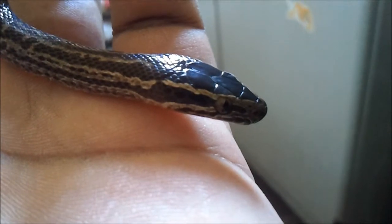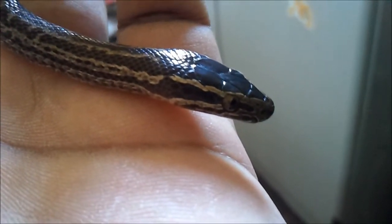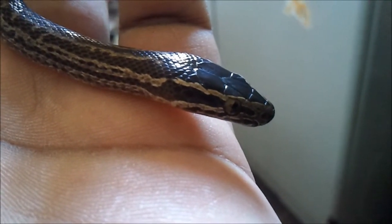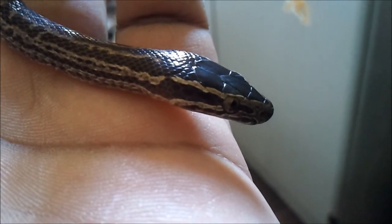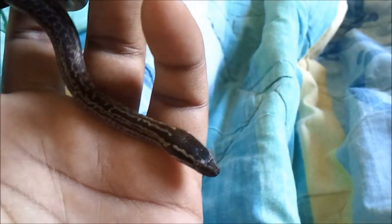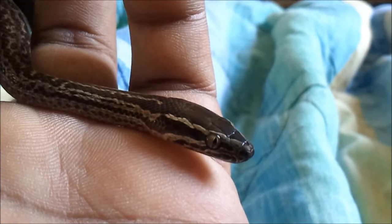But obviously very intelligent. It managed to escape from its enclosure a couple of times. I think it's a female. She's really stunning. This is actually one of two that I caught.